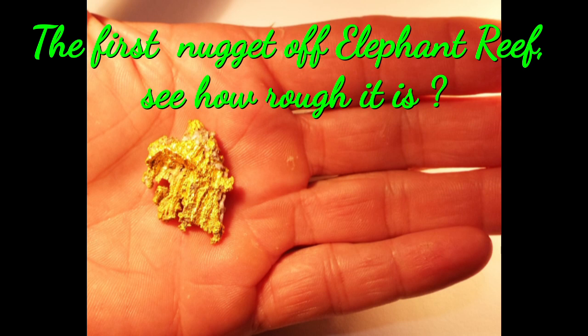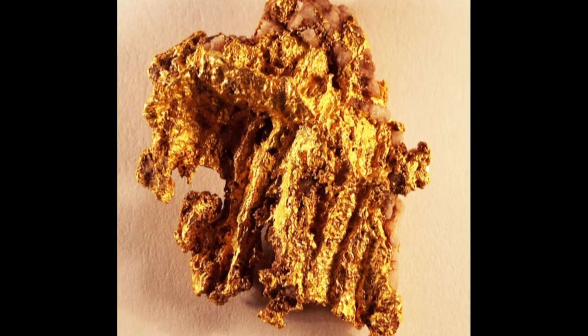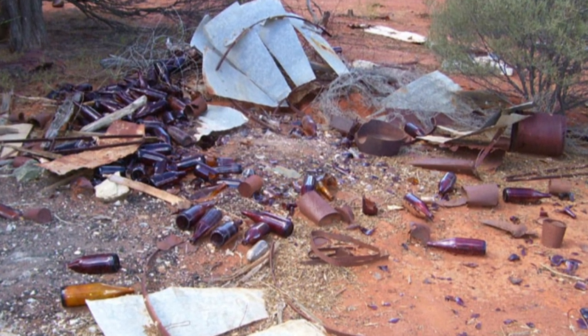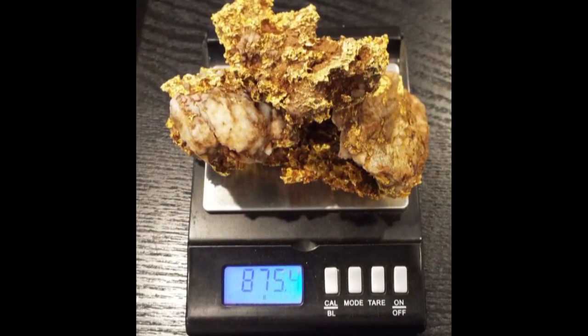At the end of the first chapter, I had just discovered Elephant Reef, and what an amazing experience that was. To illustrate, just imagine swinging a metal detector in a place like this. Your detector just won't work. It overloads and blanks out because there is too much data for it to process. That's what happened to me when I detected the Elephant Reef. There was just too much gold.